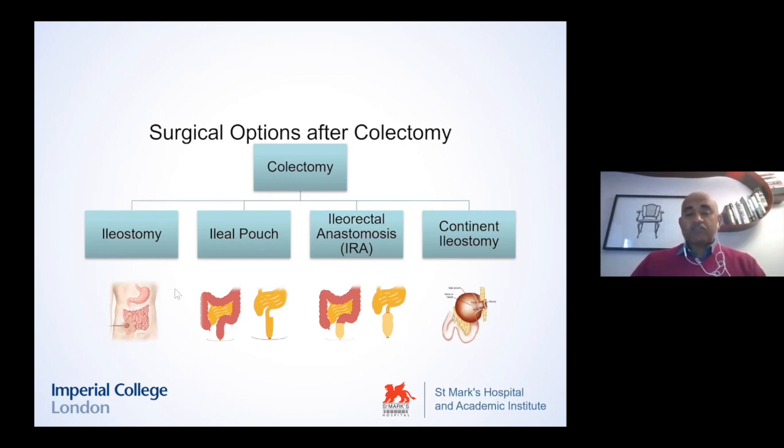So the next common option, and probably the most popular option, especially in the UK and most other countries, is the ileoanal pouch. And this is what this organization is all about. The ileoanal pouch really is basically forming a new rectum. As I say, it's forming a new reservoir using the small bowel, and that is connected to the anus.